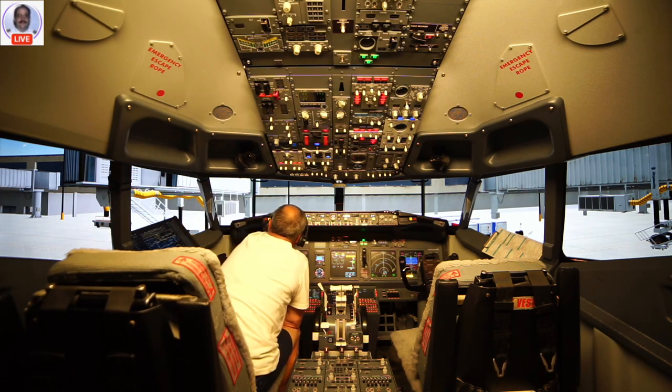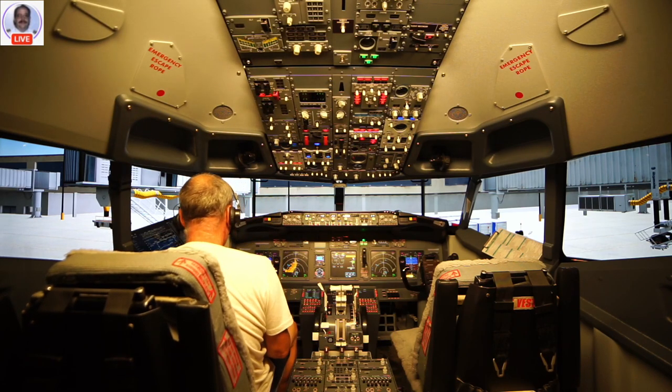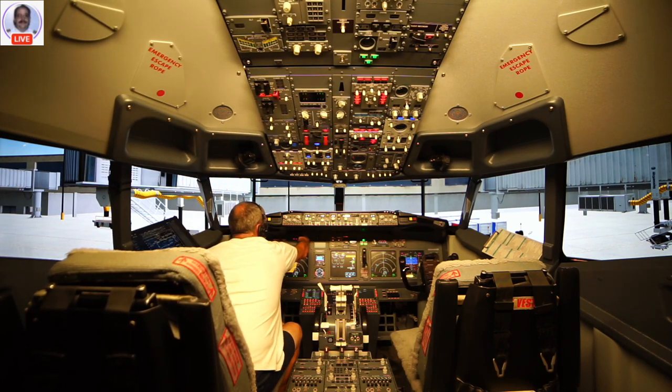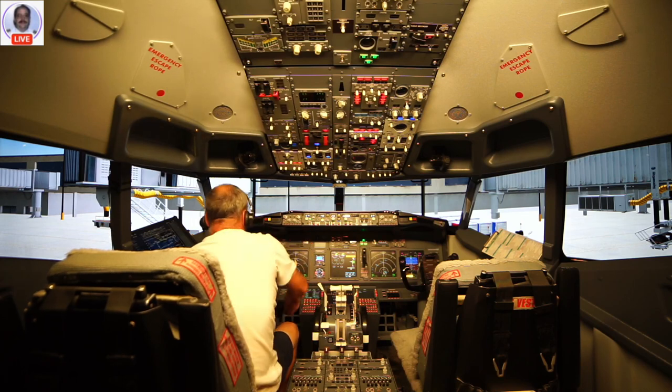Main panel DUs. Let's make sure we can switch these around in case we lose one of these monitors for some reason. I feel my voice going already. Auto flight enunciate is 1 and 2. Good.